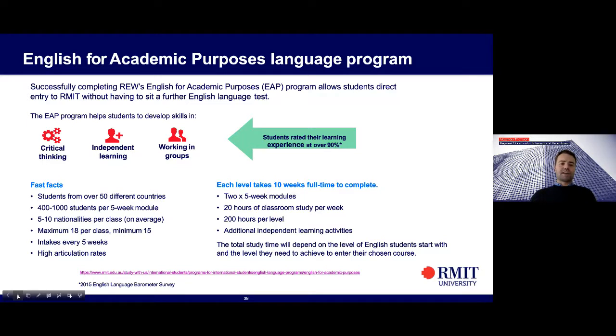As part of our classrooms, we do have a maximum of 18 students per class. So small class sizes, meaning that you get extra time with your teachers. A great thing about our English for Academic Purposes program, we do have lots of different intakes, which happen every 5 weeks.